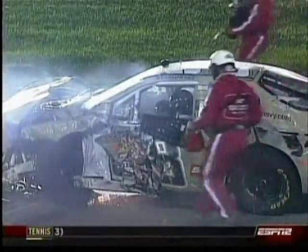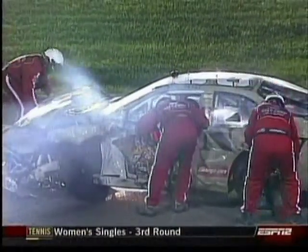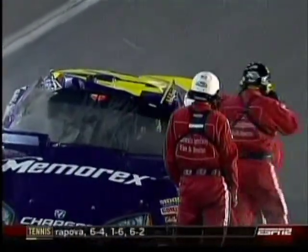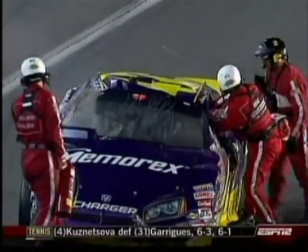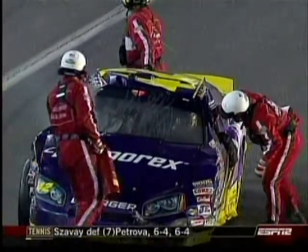And the good news is Brad Keselowski has put the window net down, and the safety crews are there to speak with him. It's good to see Brad moving around in the car, because this car took a hard impact, up in the air, up on top of the wall for a little while. Here we've got Allmendinger, the 42 car of A.J. Allmendinger, the fourth car involved.